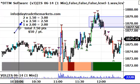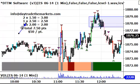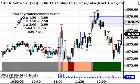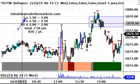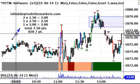I did make a summary over here. So that last trade was just a single contract for a 2-point gain. We had the second exit for a 2.5 point gain, and the first exit we had a 1.5 point gain, but that was on 2 contracts. So we had a nice little trade here, 7.5 points.